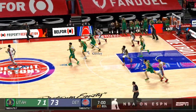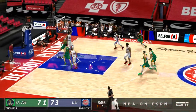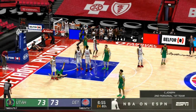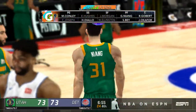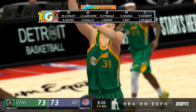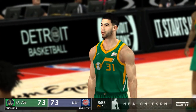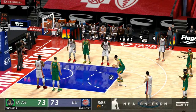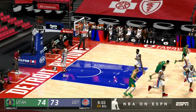It's stolen by Gobert. Pass to Hughes. Number 31. And it's good. Fought through contact. Gets the shot. He'll go to the free throw line. To the height advantage, that's exactly what you should do. Take it straight to the rim. The Jazz making a switch here. And they now lead as the free throw drops for him.